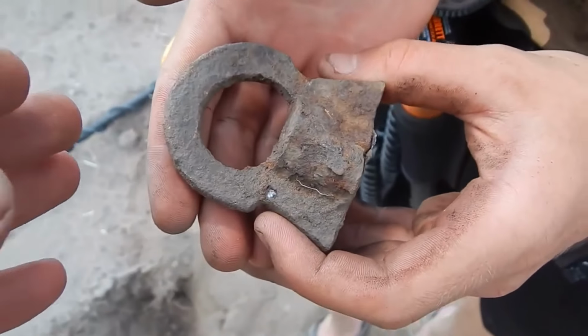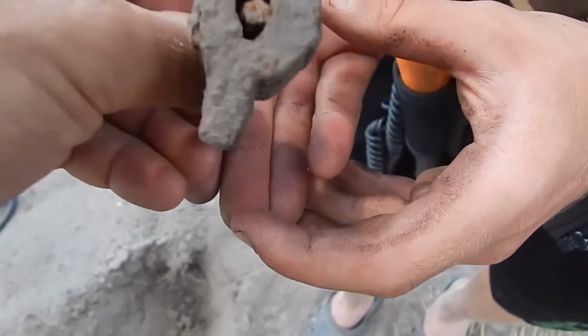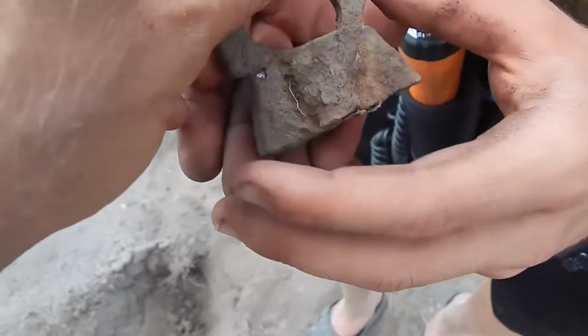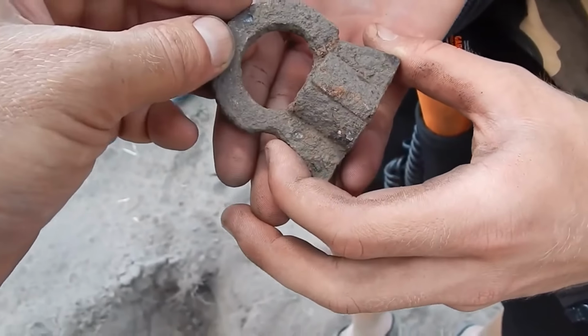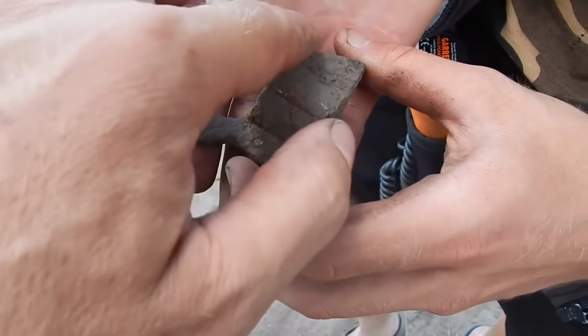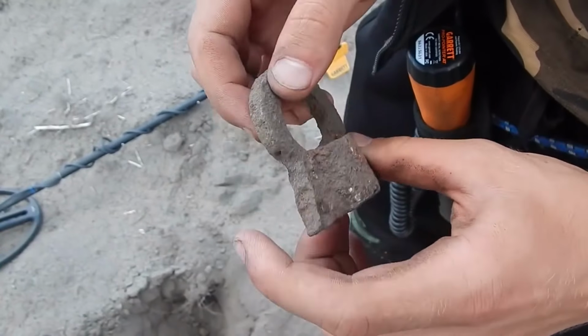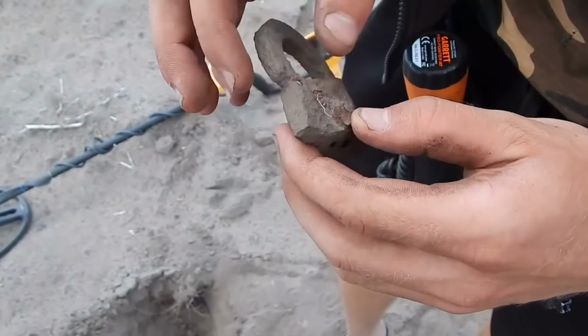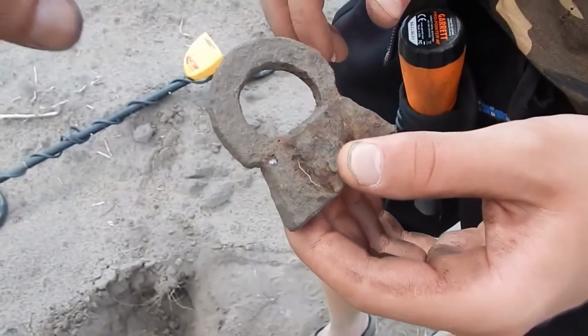As a next find, we have a rather old metal lock. At least, my partner suggests it is a lock. I think so too, because I cannot imagine anything else. Have you ever seen something like that? Why was the metal lock made in such a bizarre and unusual style? As for me, the find definitely deserves attention. Let's go ahead.